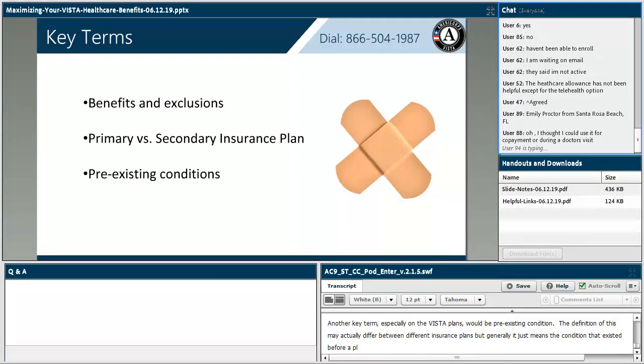The VISTA health benefit plan is going to define a pre-existing condition as any condition or illness for which medical treatment was given or a diagnosis was made on or before your start of service. So it's important to remember that if a condition was diagnosed before you began your VISTA service or treated before you began VISTA service, it can be defined as a pre-existing condition. We're going to discuss that a little bit more later on.